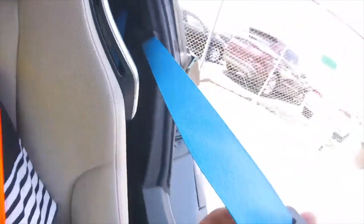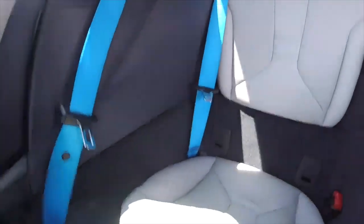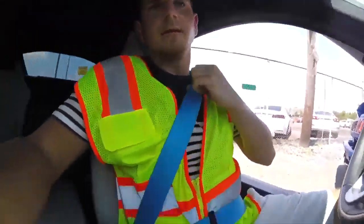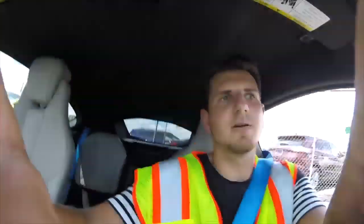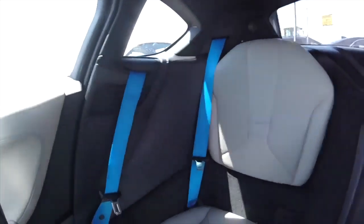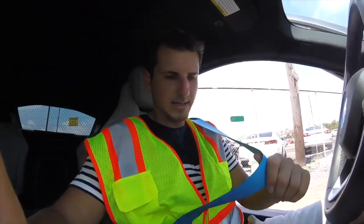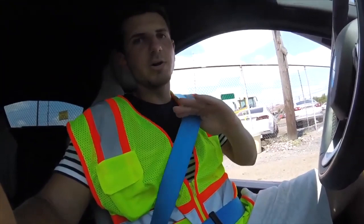So one of my favorite things about this car is that out of the factory, it comes with these nice blue color seat belts. And I really wish that you could customize pretty much any car out of the dealership to come with color seatbelts like this. Unfortunately, not every dealership allows you to do so for every car, but there is a way that you can get color seatbelts, any color, to your liking in any car you have.